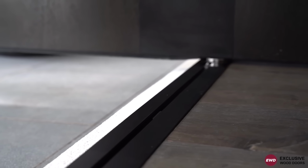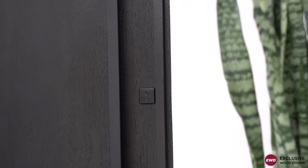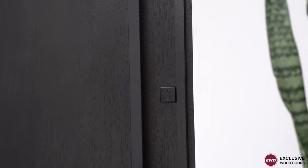Imagine how much space such a large door would take up if it had to be opened the traditional way. Plus, you'd have to spend a lot of money on high-quality, durable materials that could hold the door on its side hinges.